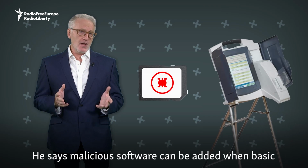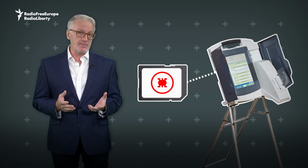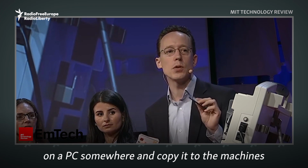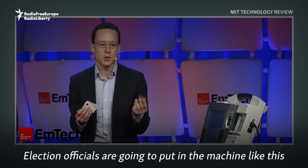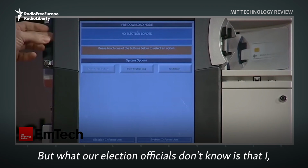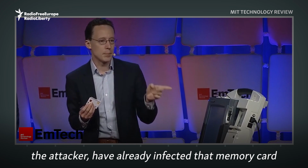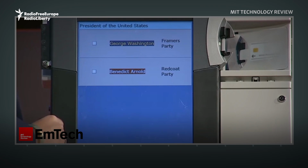He says malicious software can be added when basic operating data is entered for each machine. And the way that works is election officials prepare that on a PC somewhere and copy it to the machines using removable memory cards like this. Election officials are going to put it in the machine like this before the election. But what our election officials don't know is that I, the attacker, have already infected that memory card with malicious software.